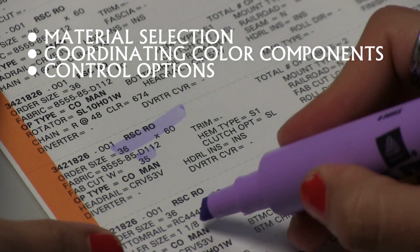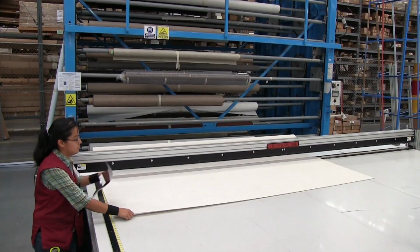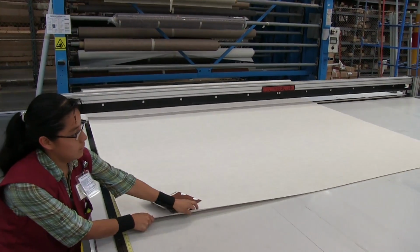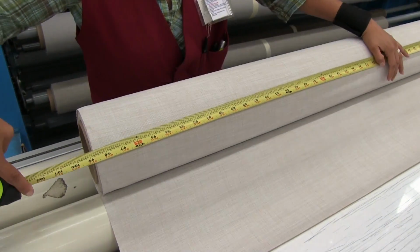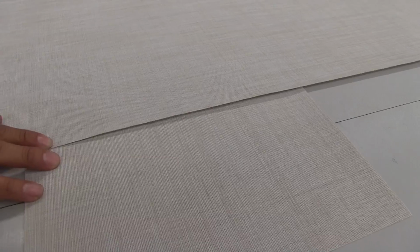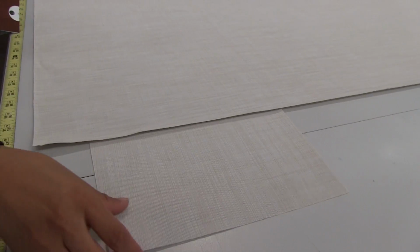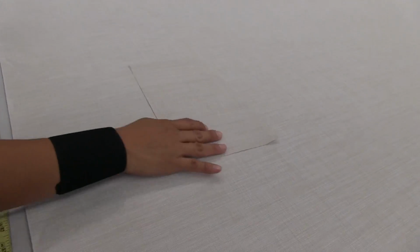and other critical information. All incoming product components are randomly pre-inspected upon arrival at our facility. Here, we are inspecting roller shade material, a process that includes checking the material width and verifying that the color and the pattern orientation conforms to the pre-established quality standard.